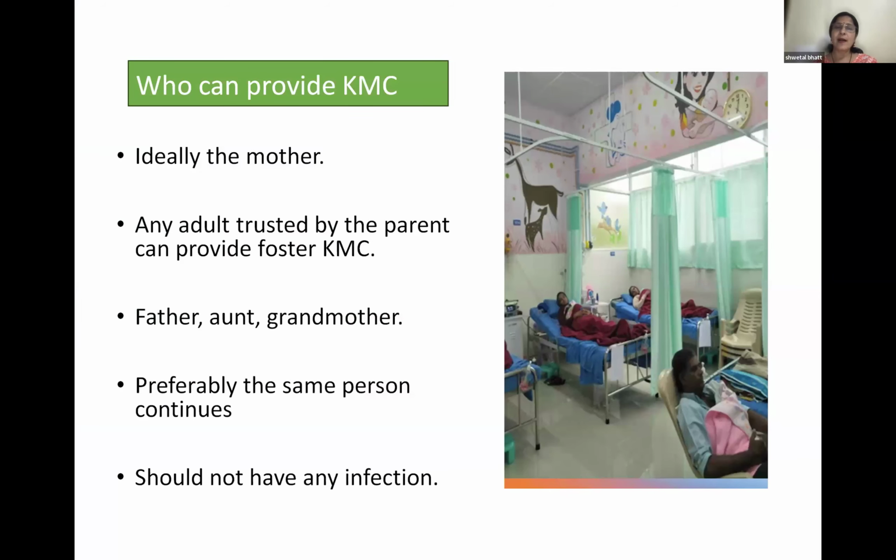So who can provide kangaroo mother care? Kangaroo mother care, as the name suggests, can be provided by the mother, ideally, right? Because it helps in increasing the breast milk secretion. And there are many other benefits to the mother and the baby. However, if the mother is in OBS ICU, as I said, today morning only, the mother was in OBS ICU. So I said, okay, let us talk to one of the first near relatives who is available around, and the baby is low birth weight, preterm, stable. Let us train them, counsel them.